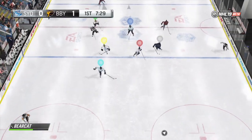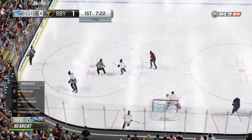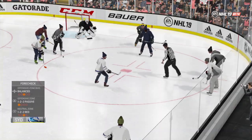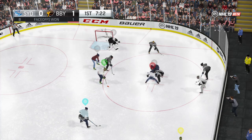Well, yeah, it makes sense, but it depends. Cause I've had some scored on me where they'll roof it from like 3 feet away. It's just like no slap shot. That is not even physically possible for you to get that angle.